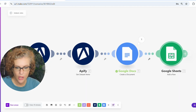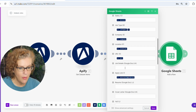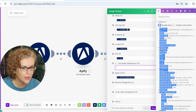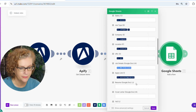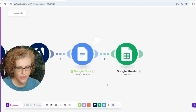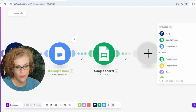Now we're going to come back here to make.com so we can see that that worked, right? And then what we can do is this job details. We're going to take this from the Google Doc, and we are going to do the link just so that we have a link to it right in the Google Sheet. We'll do the same for a resume as well. So we're just going to click save.